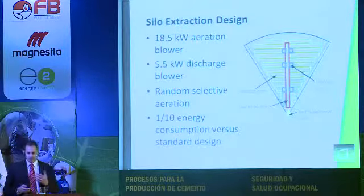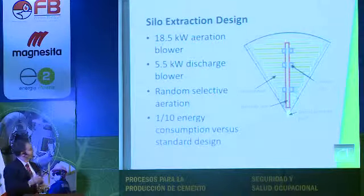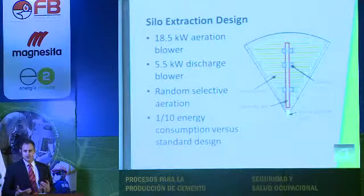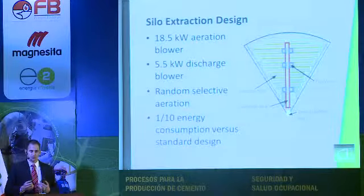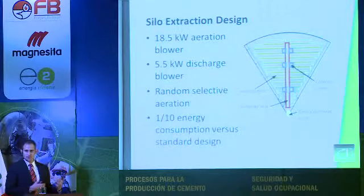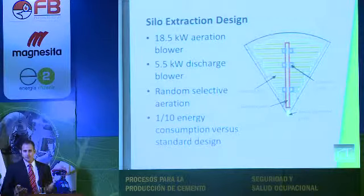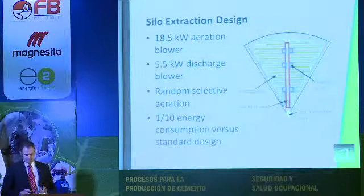Because there is random aeration, these various zones aerate randomly, you get a little bit of blending of the material as it discharges. So the plant was able to give their customers a more uniform product. And then when we compare this type of design to a standard old flat bottom storage silo, it uses about 1/10 of the energy consumption.